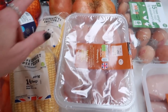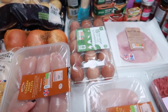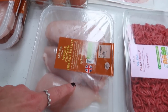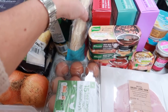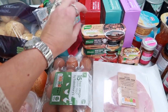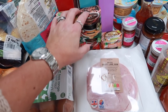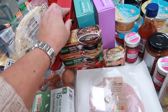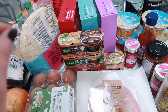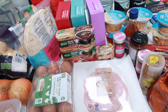So I got some sweet corn, some onions, some chicken thighs, again for slow cooker recipes and for soups, some chicken breast, eggs, pasta, tea bags, fajita wraps, some stock pots, which is beef, vegetable and chicken. I got some rice. I got long grain for chicken fried rice, which is absolutely beautiful. Again, I will share that recipe with you. I got some Thai jasmine and some basmati.